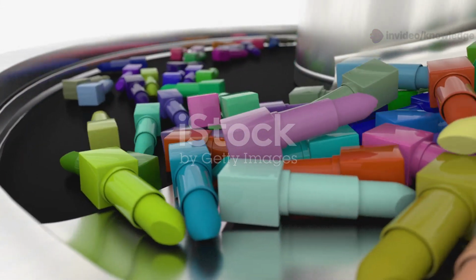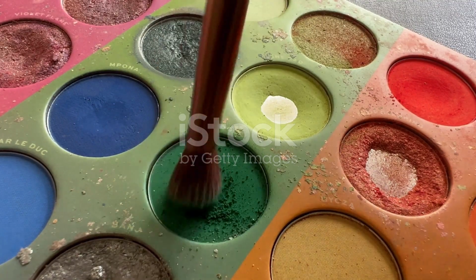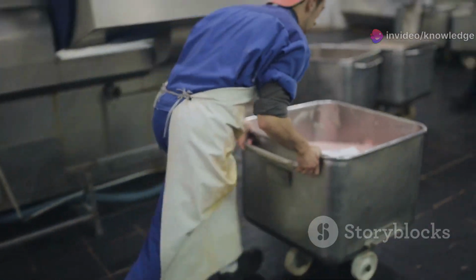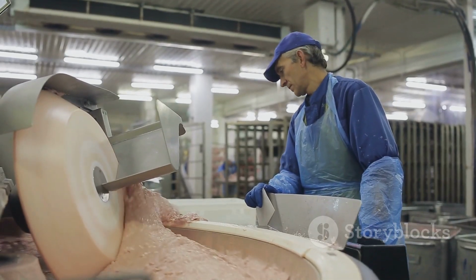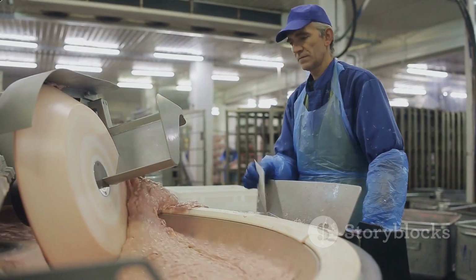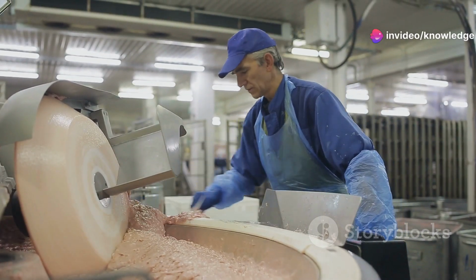The recipe for colorful kisses: waxes, oils, and pigments. These three components are the heart and soul of every lipstick, creating the perfect blend of texture, moisture, and vibrant color. Lipstick starts with a blend of three main ingredients: waxes, oils, and pigments. Each of these elements plays a crucial role in the final product, ensuring that the lipstick not only looks stunning, but also feels comfortable on the lips.